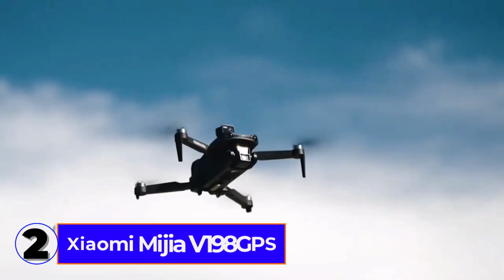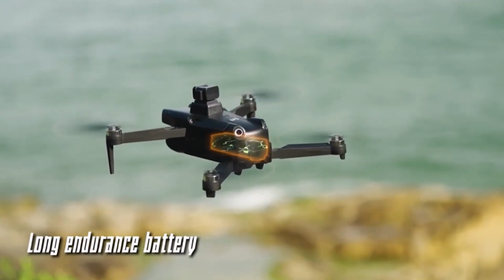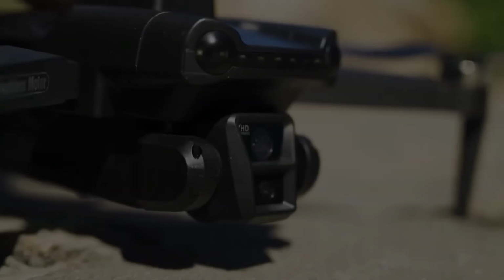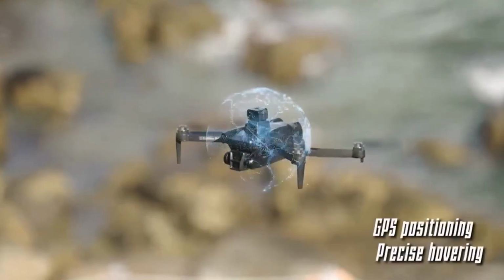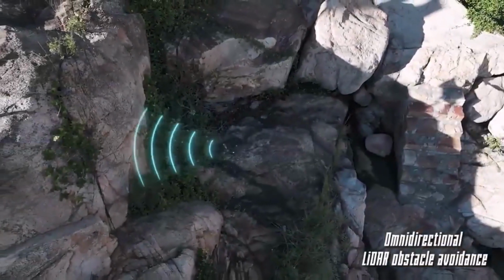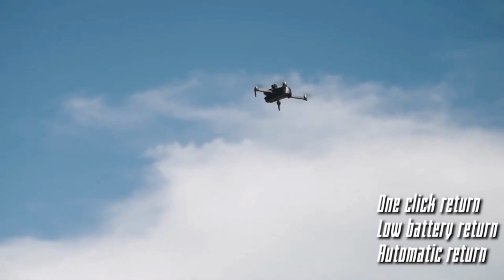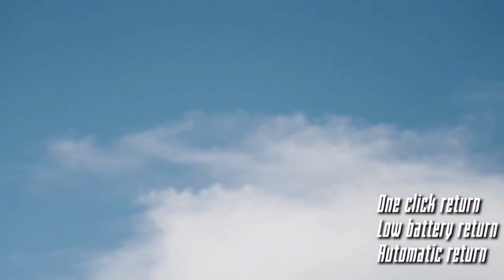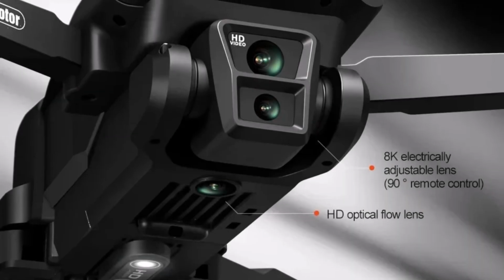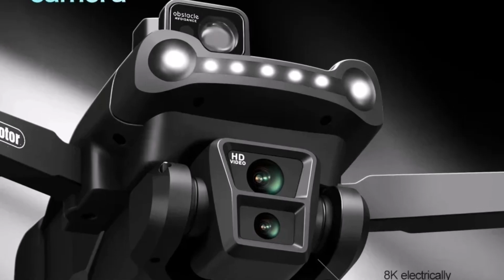Number 2. Xiaomi Mijia V198 GPS. Looking for a high-performance drone that delivers stunning footage and smart features? Meet the Xiaomi Mijia V198 GPS, a foldable, professional-grade quadcopter packed with cutting-edge tech. This drone features an impressive 8K camera that captures ultra-crisp detail, along with optical, gimbal, and electronic image stabilization, so your shots stay smooth even when the wind picks up. It's equipped with a complete omnidirectional sensing system for forward, backward, lateral, upward, and downward obstacle avoidance, making it super easy to fly without crashes.